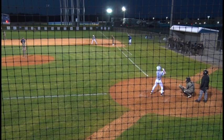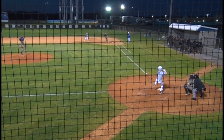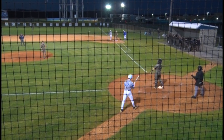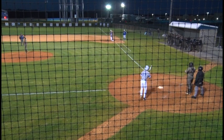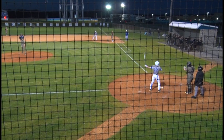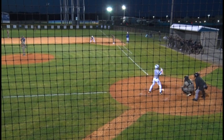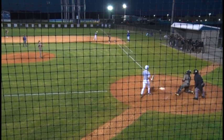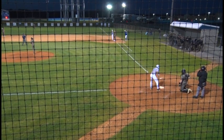Now we've got Hayden Dean, the designated hitter, up to bat for the Tigers. Here's the pitch to Dean. That's low. Hit the plate. Count 1-0 to Hayden Dean. 1 out, 1 man on base. We're in the bottom of the seventh. Tigers trail 4-2. Hayden Dean batting. There's a little bit low. Count 2-0 now to Dean.